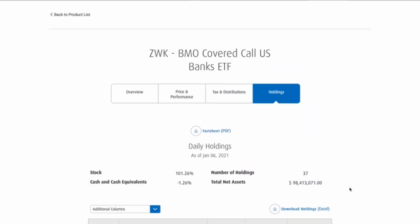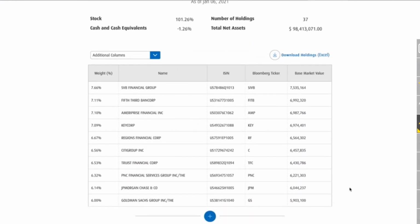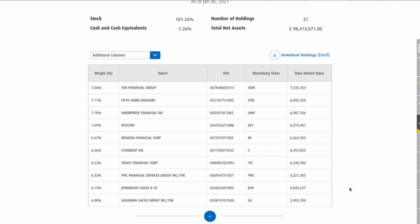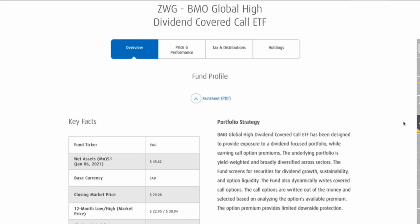Some of the holdings that they do have are great, and I really like them. Citigroup, JP Morgan, Goldman Sachs, these are all massive banks. Some of these banks also pay huge dividends as well, so keep that in mind. You're not just making money off the premiums, you're also making money off of the dividends as well. So now we have invested in Canada and the United States.